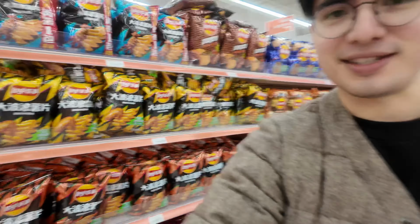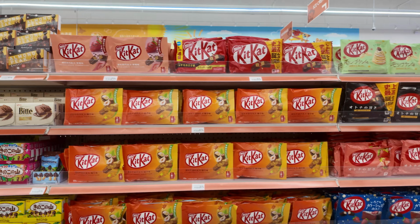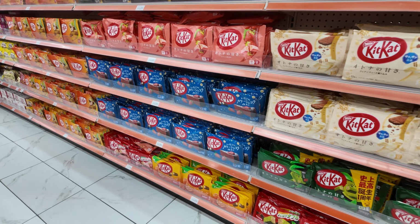Tesso, our last hope. There really is no other place to check for Japanese KitKats, and all we need is a cheesecake flavor, so hopefully we find it. This is the most organized Tesso I've ever been to. Look at how neat that is. KitKats. I found the KitKats. Okay, they have a lot of flavors. Cheesecake, cheesecake, cheesecake. Come on, come on.